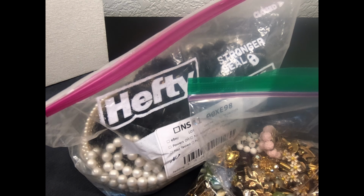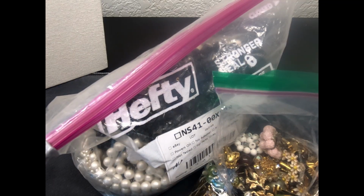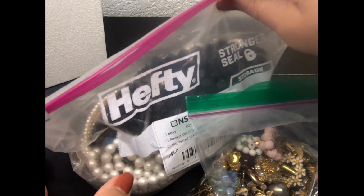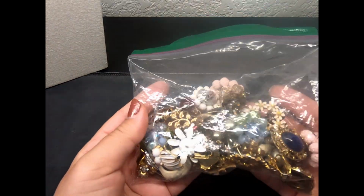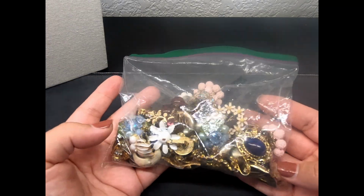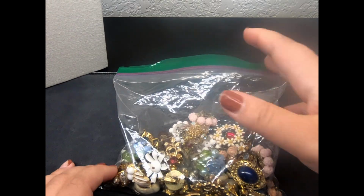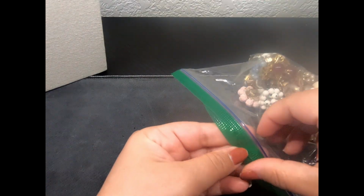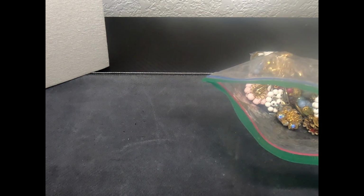So looking forward to getting into this. Really excited. So let's begin. And I'm going to start with the earrings since it's the smallest bag. So this was a bag inside of that other bag we had from the first video. And it looks like it's all just clip-on earrings. So let's go ahead and put it over here and start pulling some out. I'm seeing what kind of goodies we got.